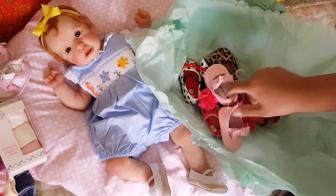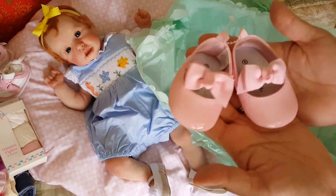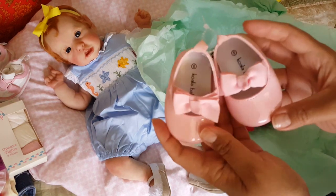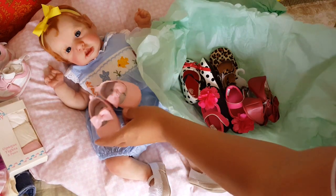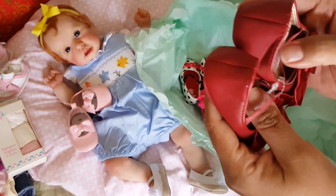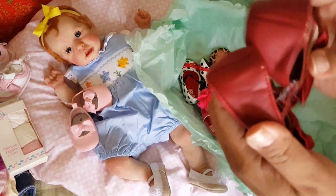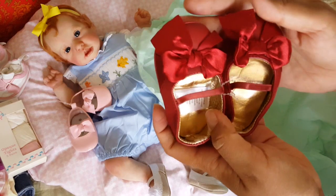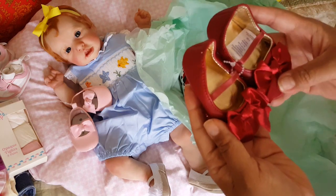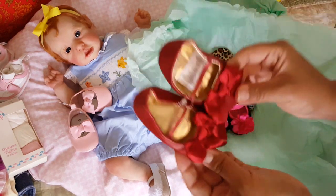I mean, look at these. Oh, these are beautiful. They're patent leather and they're beautiful. Little Mary Janes. Oh my gosh. Look at these for Christmas. Oh, they're like a cranberry red. They're so beautiful and yummy. The color is so yummy. I know, you guys are probably like, seriously? They're just shoes. No, no, no. I just love baby shoes. And I love baby shoes that come from consignment stores because real babies wore them.